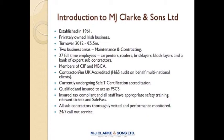We were established in 1961. The company was actually established by my father, who still takes a huge interest in the business. It's his name on all of our vans, and he takes a personal interest in quality and delivering service. We're a privately owned business. Turnover in 2012 is about 5.5 million. We have two business areas, maintenance and contracting.